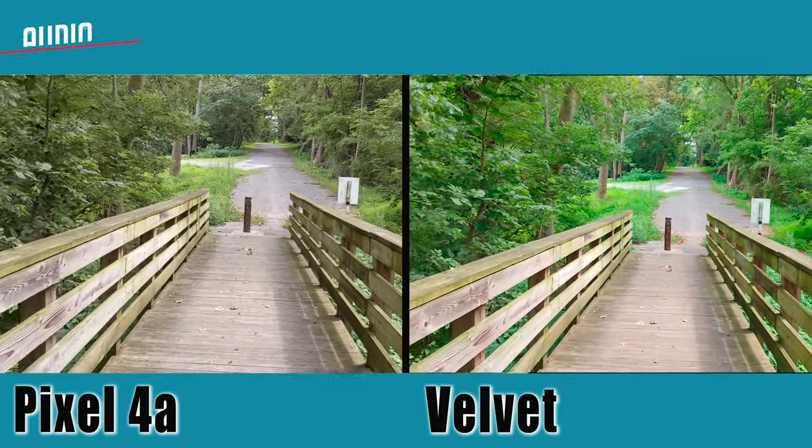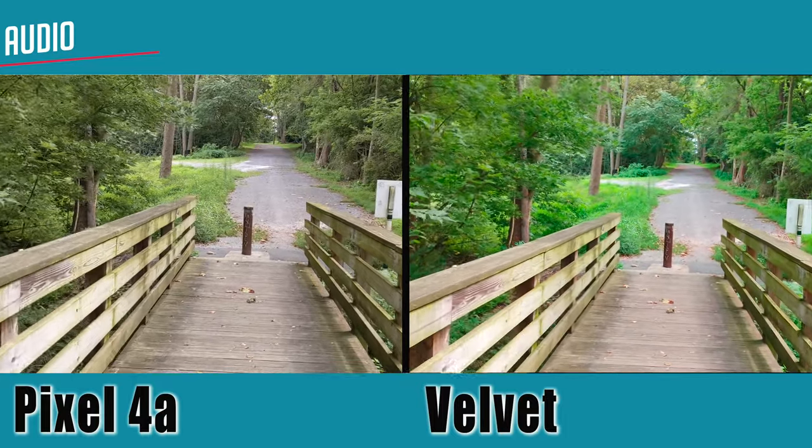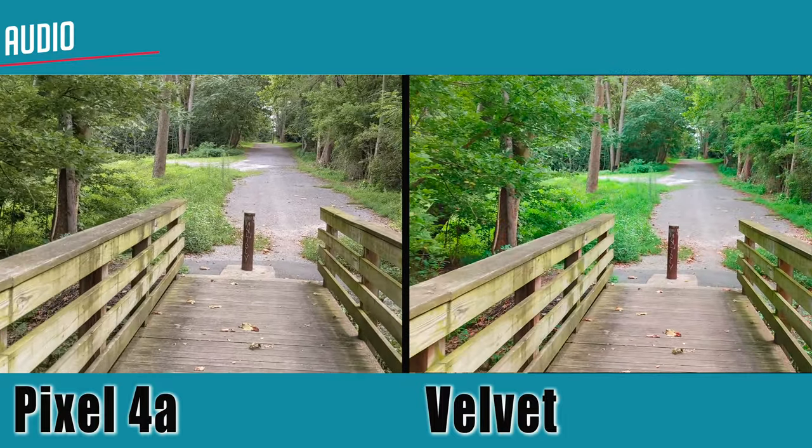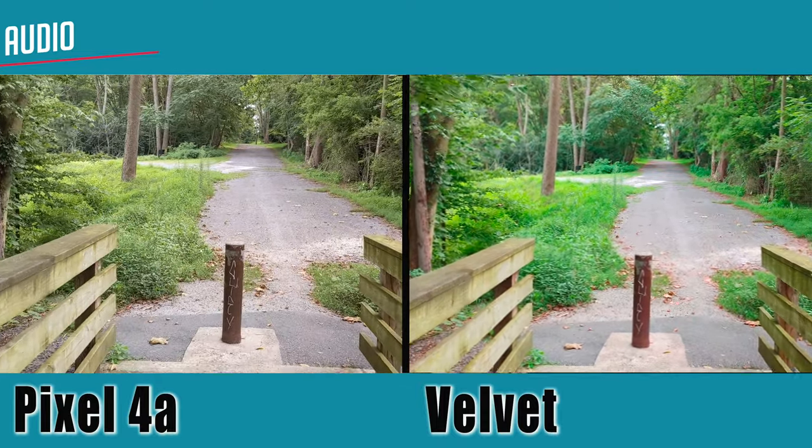For something like the Pixel 4a, because you're not spending a whole lot of money, it did a great job, as with the iPhone SE 2020, and how does the Velvet hold up against it? Now the 4K video on both of these looked great. However, when it came to stabilization, the Velvet didn't do really good at all. I was actually kind of surprised. The Pixel did a much better job.